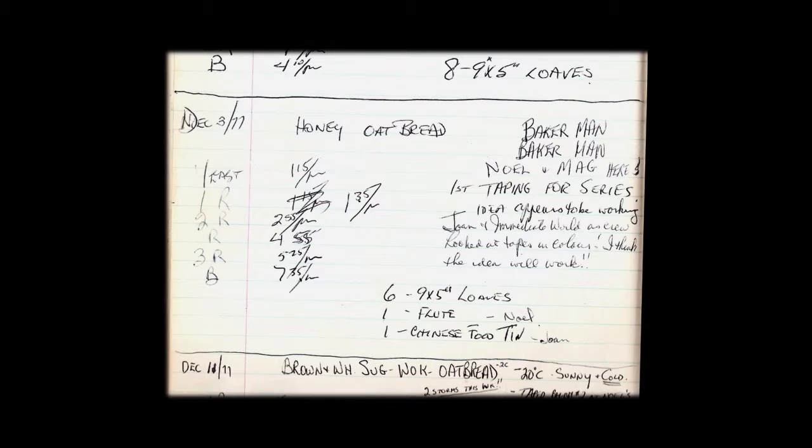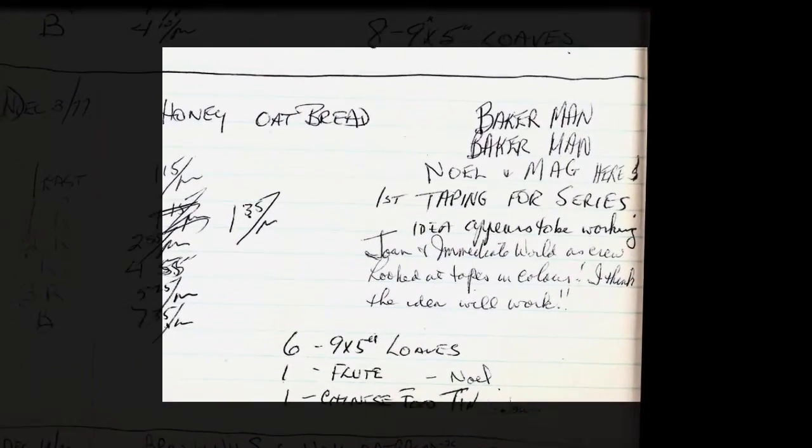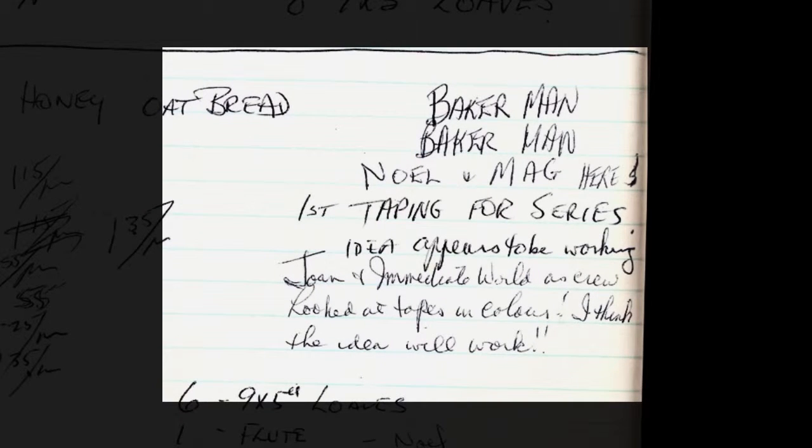December 3rd, 1977, honey oat bread. In addition to his baking, that day was the first taping for the Bakerman series they did on Cableview. Dad noted, "The idea appears to be working. Joan and Immediate World's crew looked at the tapes in color. I think the idea will work."